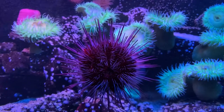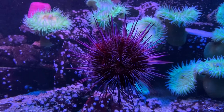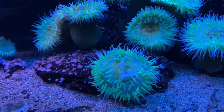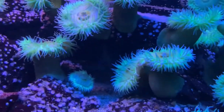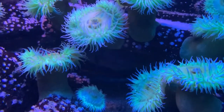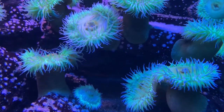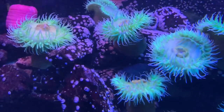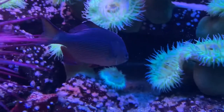This is what we call the Oursin Rouge Géant, Red Sea Urchin, okay? Red Sea Urchin, and this is what we call the anemone. And this is the only fish, that's the only fish, which is called the striped sea perch, okay? That's what we call striped sea perch. Hello, striped sea perch.